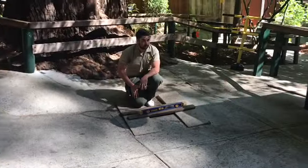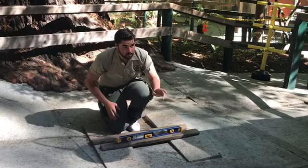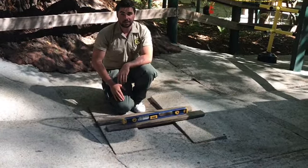It is right there in the center. Now I can flip it over just like the name, and you can see that it is still level.